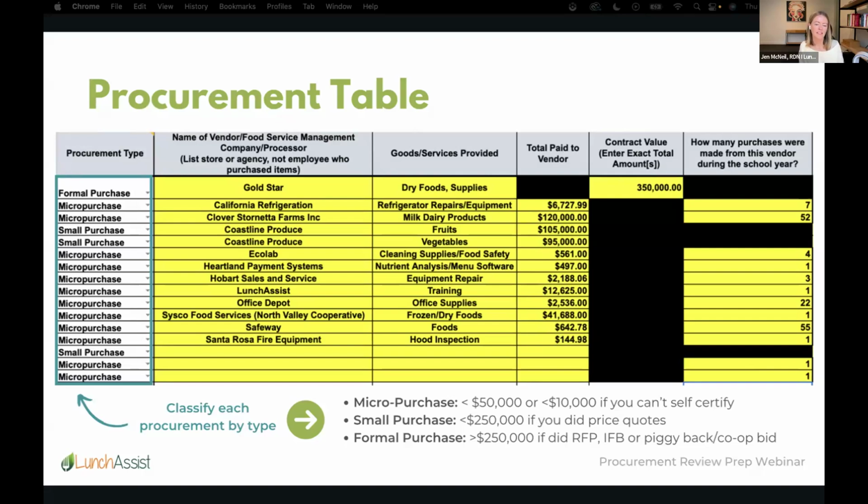It's over 50. It can't be a micro purchase. But this is an example of what she was just talking about: maybe you really didn't do price quotes. You were just buying from Clover, and maybe you had good reason for that. Like mid-year participation went way up on something and you didn't realize until later. Sometimes we like to explain that we've already done an RFP or a small purchase procurement for the next school year. So that can help.